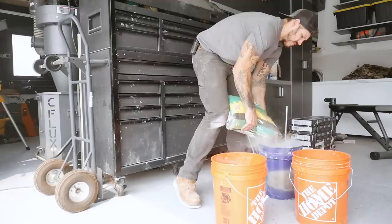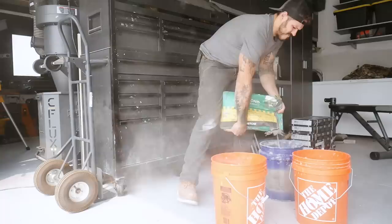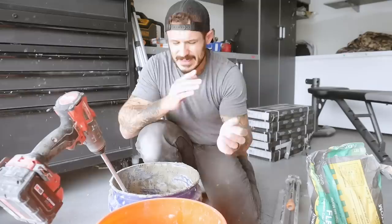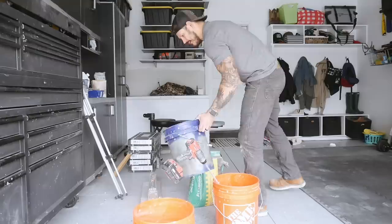Mixing up my thin set, I always do it in the consistency of like sour cream or ketchup. The nice thing is because we don't have any crazy cuts, we're not even gonna whip out a table saw. We're just gonna use a simple tile cutter. I think these things are like 40, 50 bucks. Makes a nice scoring cut and then snap it in place and then it creates a nice crisp cut. I'll show you. Why even talk? I'll show you. So let's go.